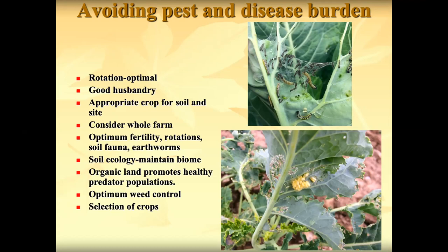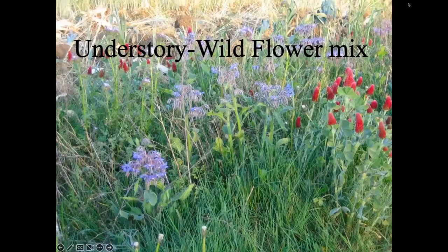We need to consider the whole farm as part of this pest and disease control. Again, it's really about looking at the farm as a complete system, and thinking about the farm as a complete organism, really, and not just something where we're bolting on extras here. We're making sure that the farm is a complete and total system.